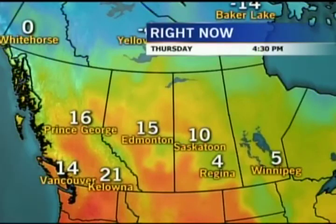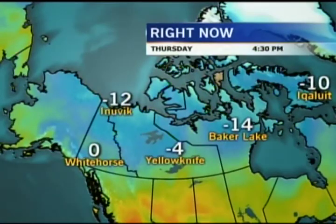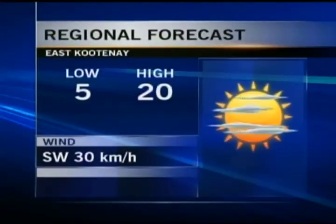5 degrees in Winnipeg right now. We've got sunshine in Regina and Saskatoon. 15 degrees in Edmonton. 21 in Kelowna. Sunny in Vancouver. We've got some light snowfall in Whitehorse right now, part of that low pressure center that's moving across northern BC into northern Alberta, and a sun and cloud mix in Yellowknife.